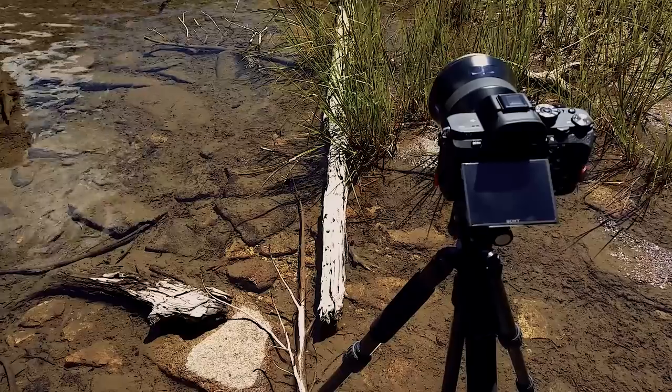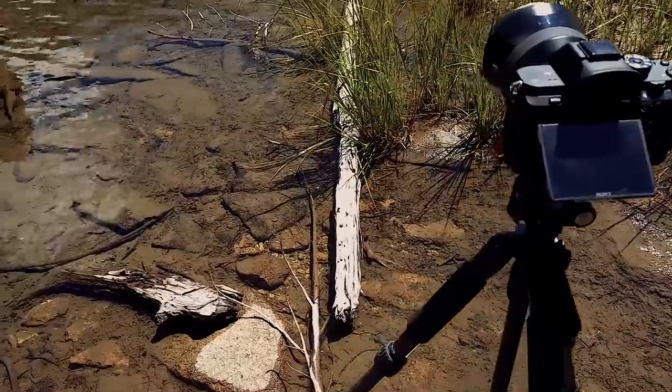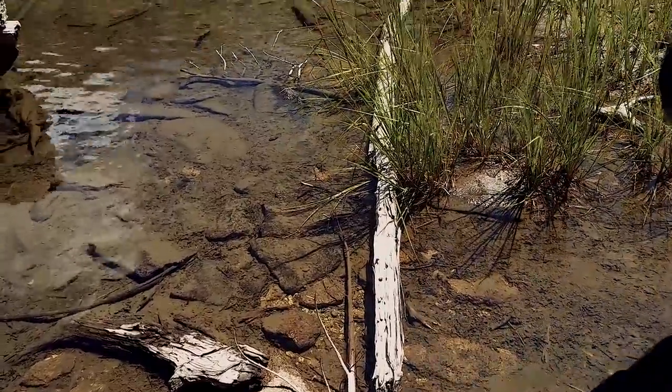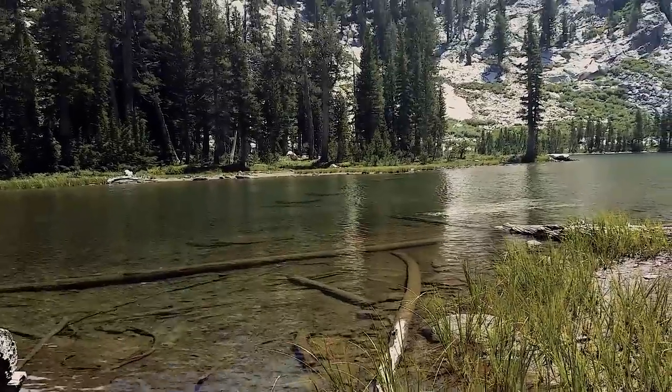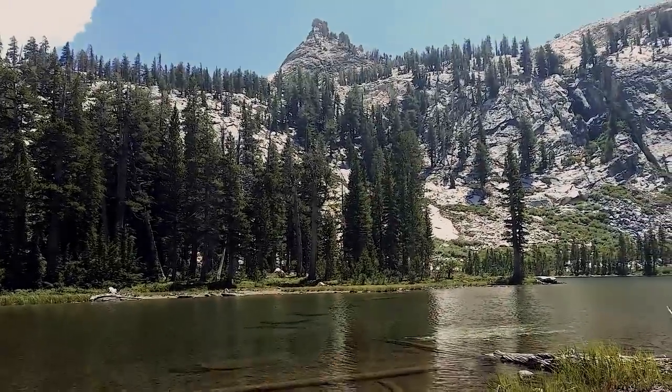So here's my setup. That log is a leading line straight up to the peak.